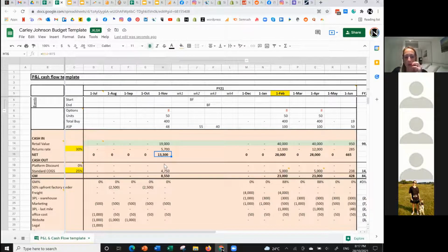So this is obviously looking at the amount of stock you have bought. So this is not the way I'm telling you to do it. You could actually look at, okay, what's my sales going to look like during these weeks? So you could actually start to plot in.